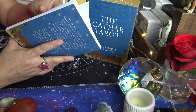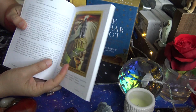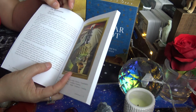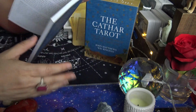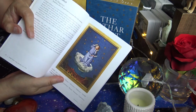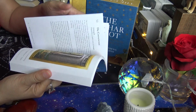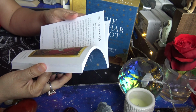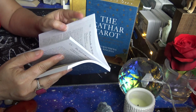And then the major arcana. And then it does tell you what the traditional card is. For example, 0, we have the Bonhomme or Bonhomie, and then underneath it says the Fool. So that way you know when you're looking at the guidebook. And there is a large color picture, the Prophet, the magician. Alright. So let's skim and skip through to the minor arcana.